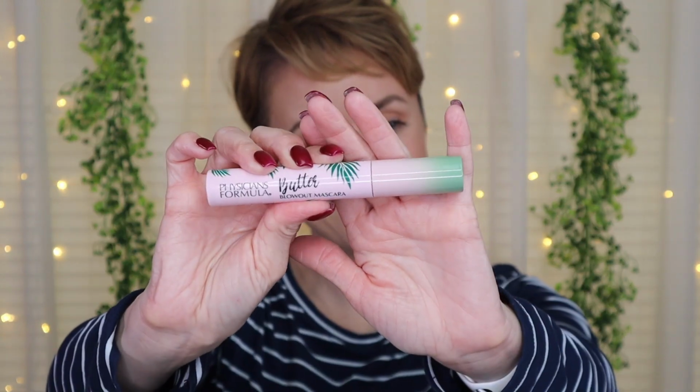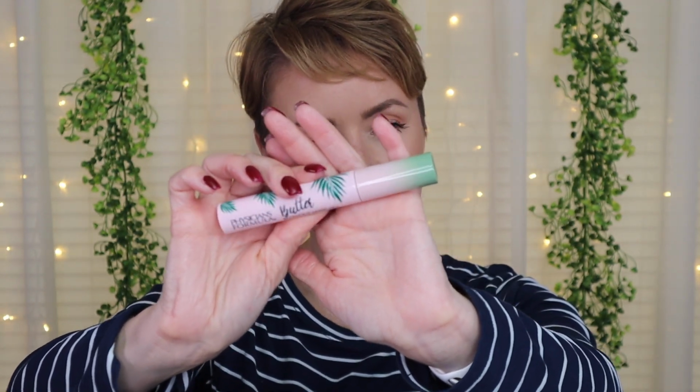And then I also picked up the new Butter Blowout Mascara. Again, look at that packaging with all those pretty colors. Makes me really hope that I have a beach vacation this year. And what else? Oh, you've seen me review these matte butter bronzers already. I'll have that linked up above in case you want to check that out. Do love these. I am wearing them right now.